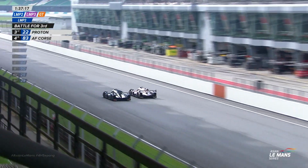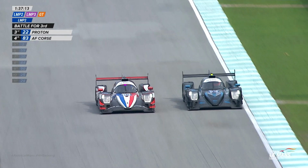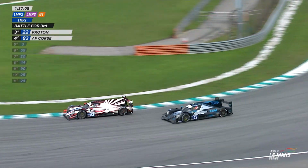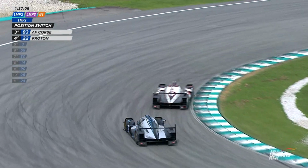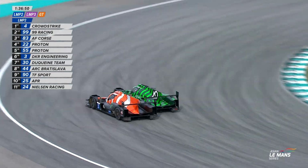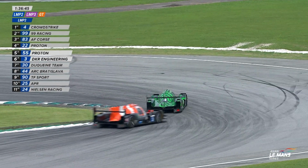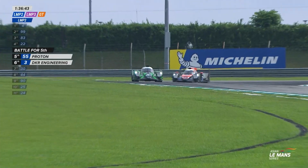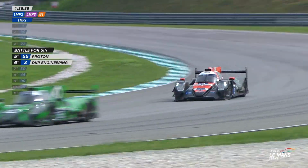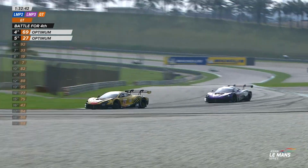Side by side again, time after time in this race. We've seen the drag race down pit straight, looking for who's going to be late on the brakes this time. It would be AF Corsa retaking the advantage in what was a battle for third. Behind it was the 55 car going by the Deco Engineering car for fifth, Podium's Chatin managing to make that move. Still 20 minutes to go in this race.